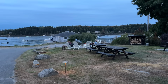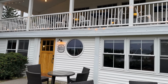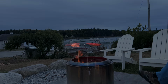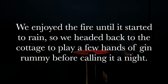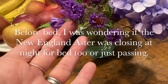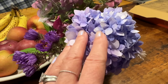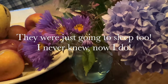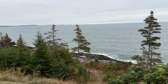Sit by the fire with our cocktails. We just had a wonderful dinner at the Quarry Tavern, which is the pub underneath the restaurant here at Harborview Inn and Restaurant. No sunrise today.